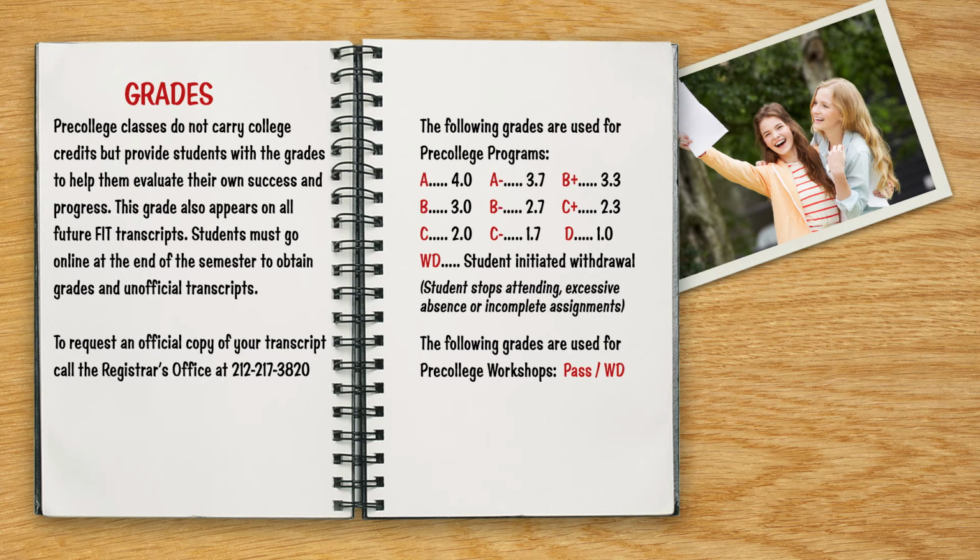An A- to B- is a typical pre-college grade. These are great grades and will let you know where you stand if you're applying to an admissions office in comparison to the other students in your class. A C+ to D is a grade that indicates that, well, you're not a bad student. You just may be studying the wrong thing for your talents. For example, if you're not a very good seamstress but you love fashion, perhaps you should look at fashion illustration or textile design.